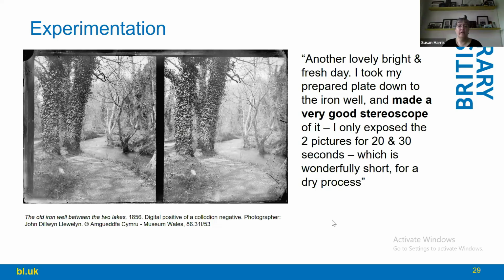Now, as you notice here, the negative is actually, again, attributed to her father. But the quote from her journal kind of feels like it is her.